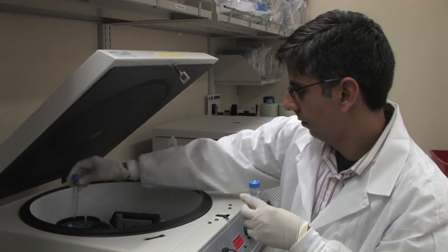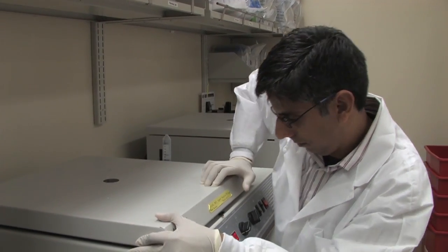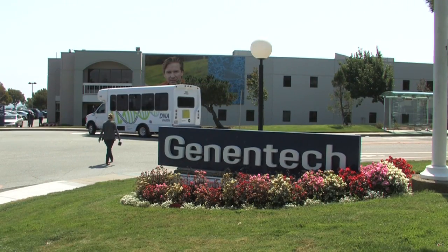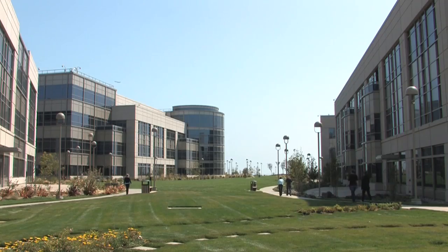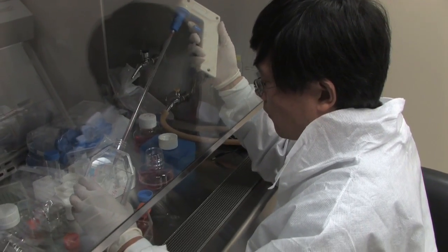Probably the most vibrant biotech center in the United States right now is only about 3 miles away at the Genentech campus in South San Francisco. The world's largest commercial biotech company, Genentech, was founded in South San Francisco in 1976 as literally a 2-man operation. Now, just a bit over 30 years later, they have 40,000 employees worldwide and have significant facilities in the North Peninsula.